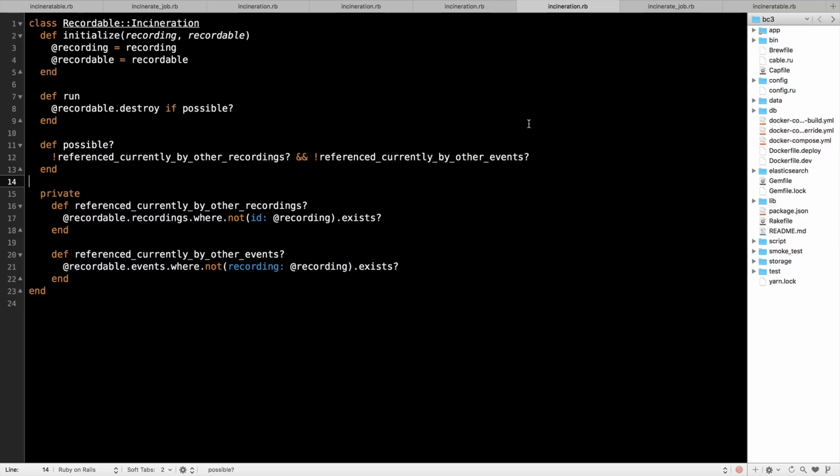The recordable, though, I should just say, is where the actual data lies. That is where the content of a message is. That's where the description of a to-do item lives. And that is sort of the end state. That's the last point in our tree as we walk through and get all the way down to the content. So that's a bit of a walkthrough of how things go all the way from the account to the buckets, to the recordings, to the dependents of the recordings, using this incineration command pattern all the way down, the same DSL style with run and possible.